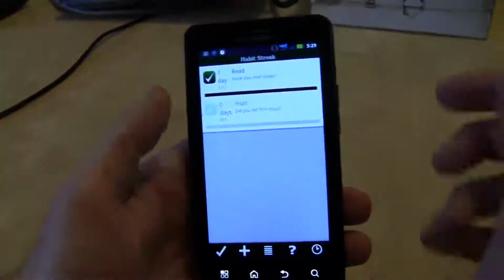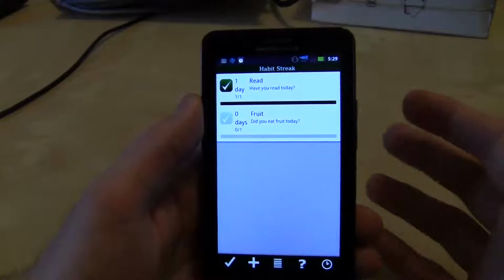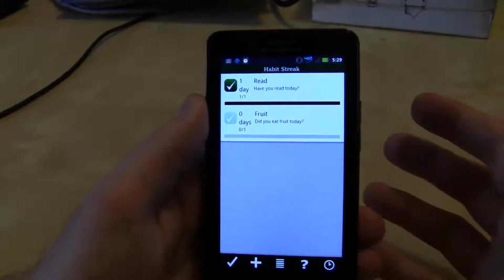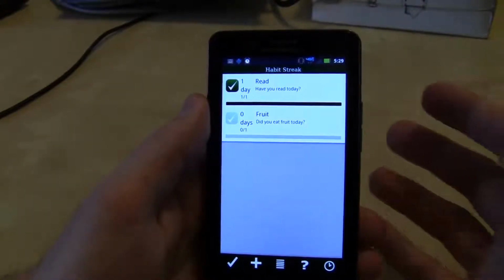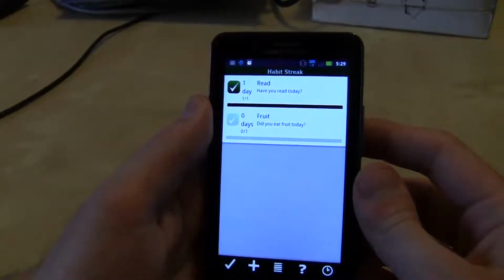It's a really simple application. The idea behind it is just to keep habits going. So hopefully we'll see. I'm going to try using it, see if it helps me read every time. I need to read more. I want to eat more fruit. I want to eat more greens, other different things. Put them all in here. It'll ask me if I've done them, so it'll make me feel guilty if I haven't.